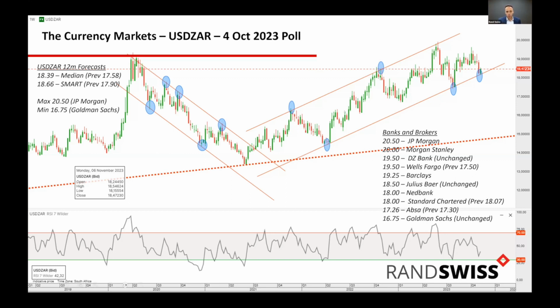You can see the channel is quite clear on the rand-dollar exchange rate. We're hitting the bottom of the channel. We don't just look at the technical side; we've got an RSI on the bottom. You can see this little strengthening is taking it down to oversold. We hit 1820, and we've kicked off aggressively now. Even below 1850, I think buy dollars, sell rand.